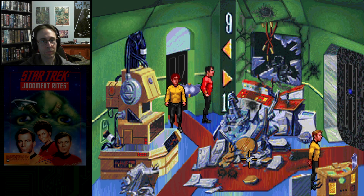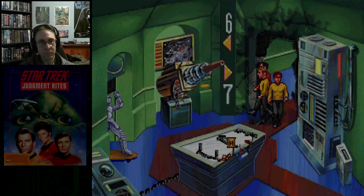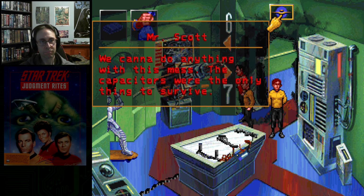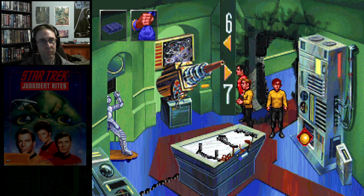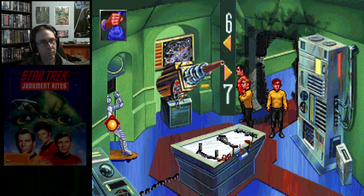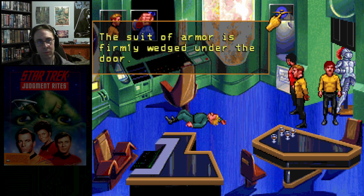It's been a while, but I think. Let's try to charge the capacitor. We can't do anything with this mess. The capacitor. We can't do anything. Touch this in a while. Oh, okay. The suit of armor is firmly.